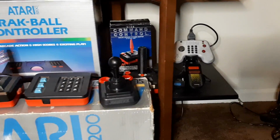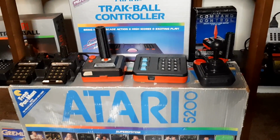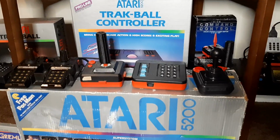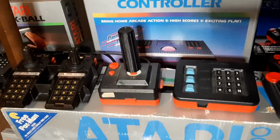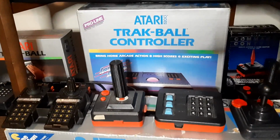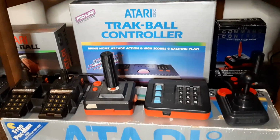I've got the Wico Command Control, which is here. It's got a cover on it made by Tony Stout. That's 3D printed. Pretty awesome. It's genuine, kind of basically like the 5200 controller stock. I like it. And behind there is the Atari 5200 trackball controller, the CX53 model. Wonderful trackball for the games it works with. It's wonderful.